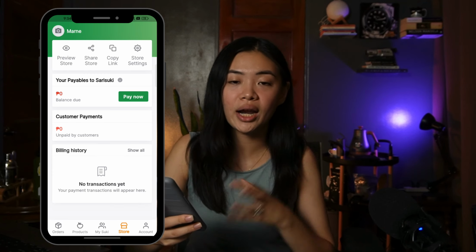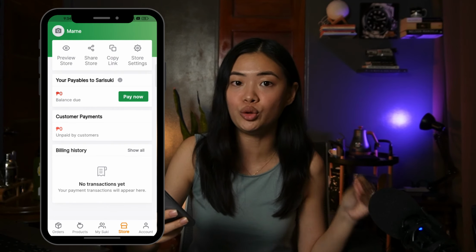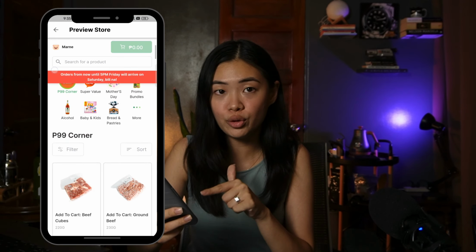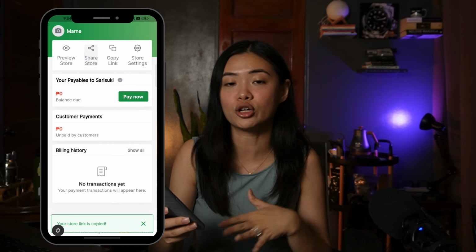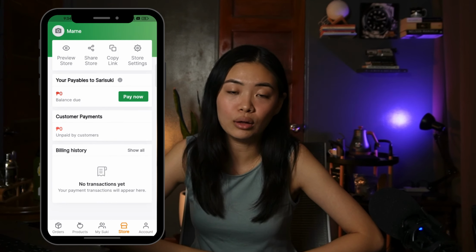Next is the store, and this is the feature wherein you can see the amount receivables you have from your customers and how much you owe SariSuki. Billing or payment transactions will also appear here, and you can preview your store, and you can also copy your store's link and share it across other social media platforms. And lastly, we have the account wherein you can see your SariSuki account over there.